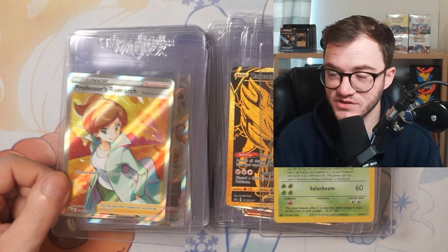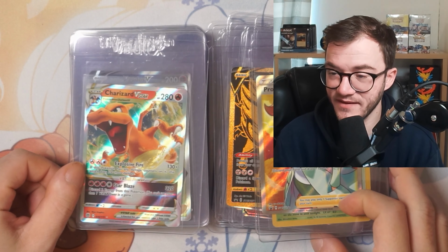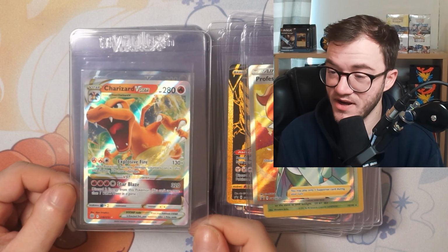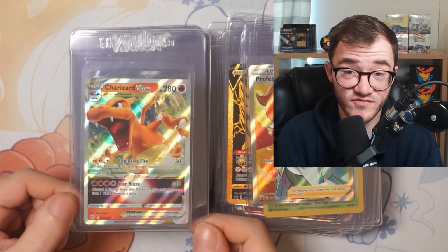Then we have another one of the Professor's research we saw earlier. Then we have a Charizard V-Star from Brilliant Stars. Really cool Charizard. Love the artwork. My favourite V-Star.